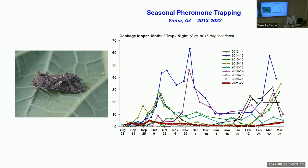And when you look at it compared to the 10-year average, now this is only during the produce season, from August to the end of March, you can see when they typically start to peak is about early October on average across the last 9 to 10 years.